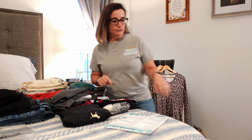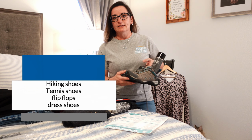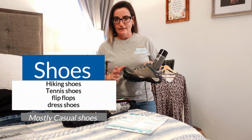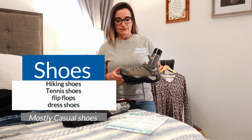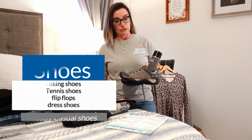Show you my shoes. They're a little out of reach here. We're going to be doing a lot of hiking in Alaska. One thing that we're really looking forward to is exploring on our own a little bit in each port. Since we're doing a 14-day cruise, we'll be hitting each port twice and be able to do some organized excursions and excursions on our own.